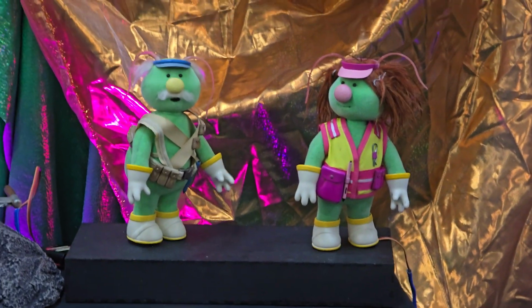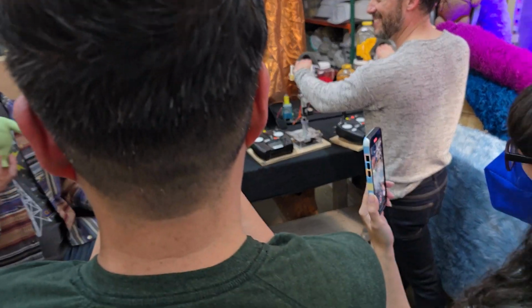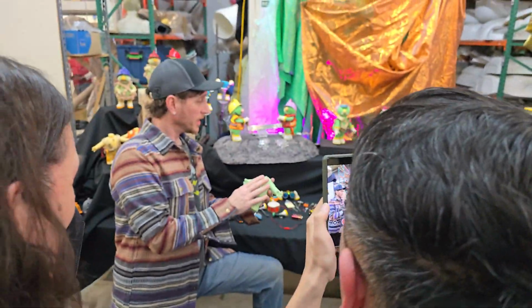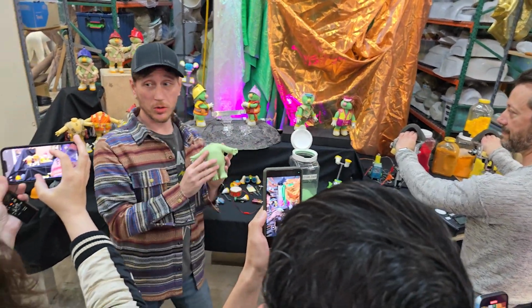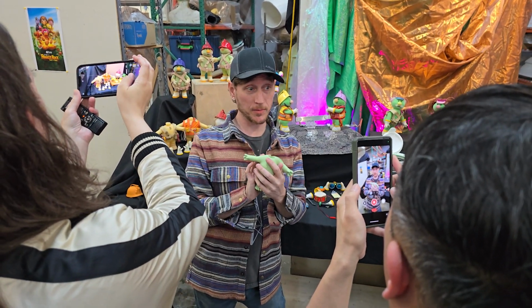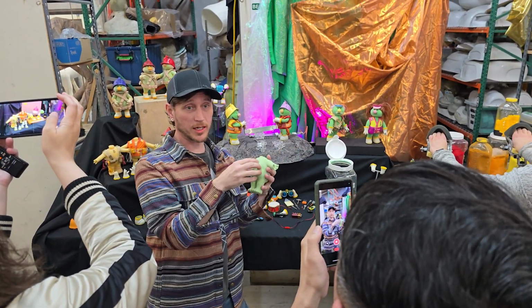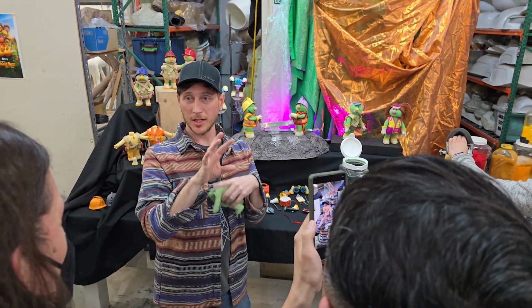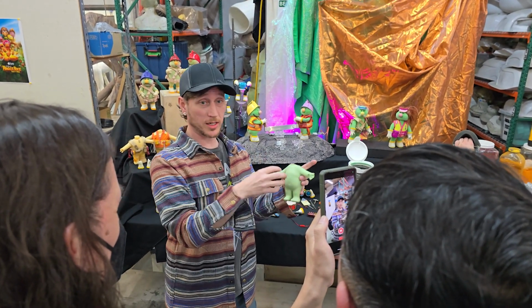What do you do once you've got those foam bodies? What happens then? Then we do a process called flocking. Flocking is this material right here, and what you do is you put a glue on the foam, and you use static electricity to suck the fibers onto the skin. Like when you're scared and your hair stands up on your arm, it does the same effect. So it'll stick out straight.